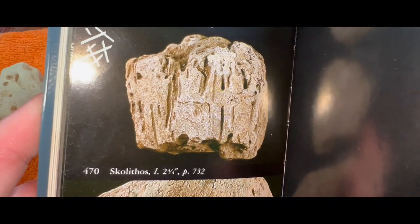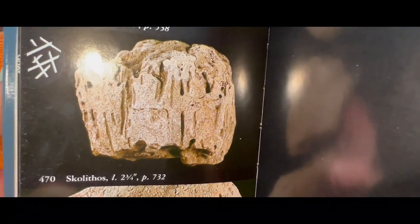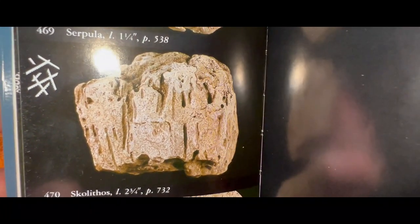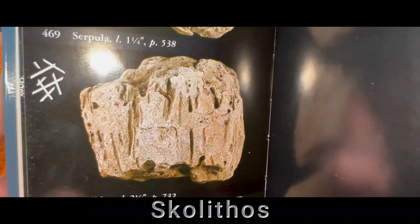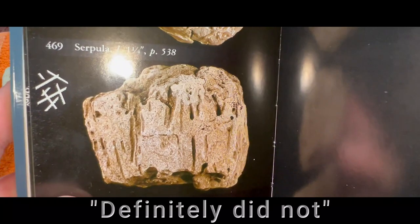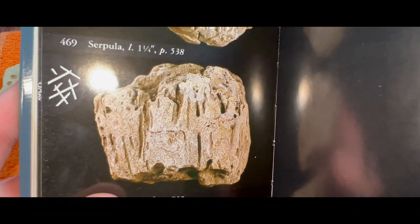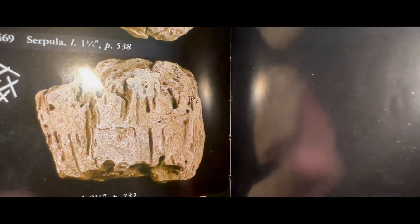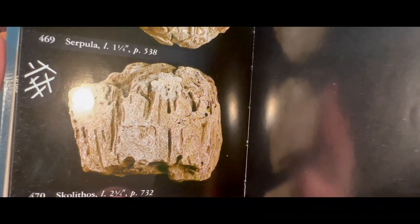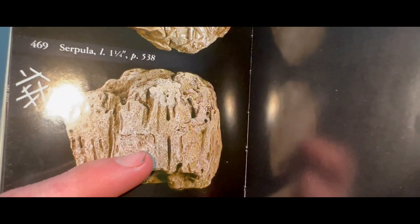As we flip to what I want to talk a little bit more about, you'll notice right here, we have a nice picture of this fossil known as Scolithos. And I still don't know if I pronounced that right, but I'm a little bit more confident in it. And this is under the trace fossil section. And if we wanted a little bit more information, we could even flip to page 732 to get a little bit more detailed information about it.